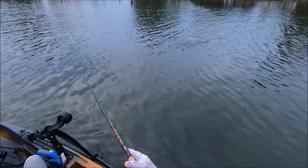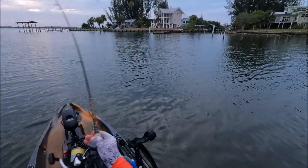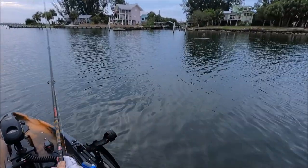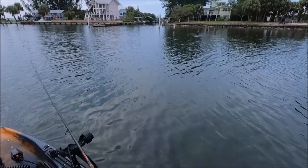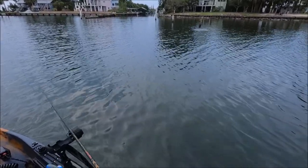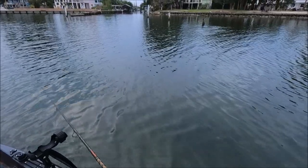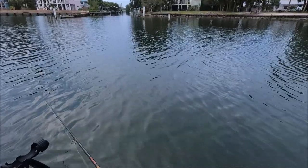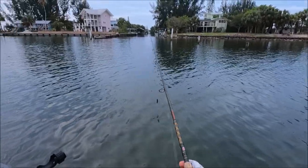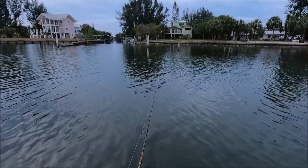A little trout, look at that. He keeps hitting it. Got a lot of trouts, man. Oh, another one. That's cool. That's cool.